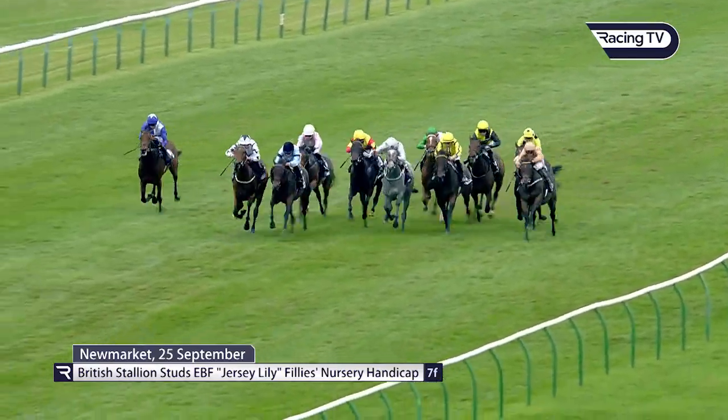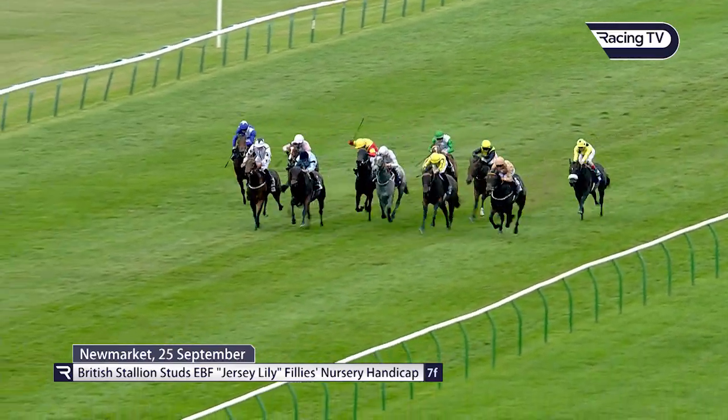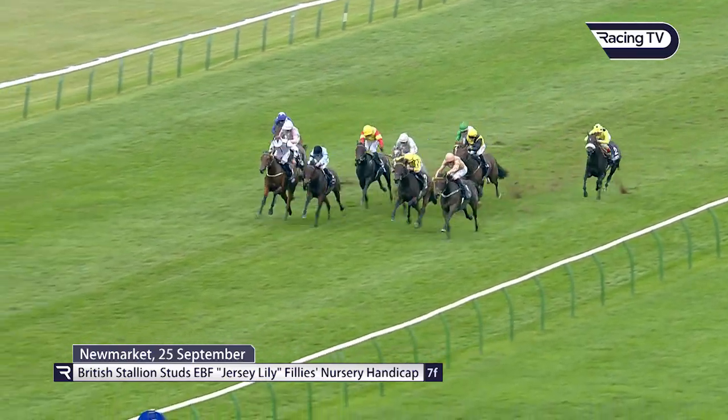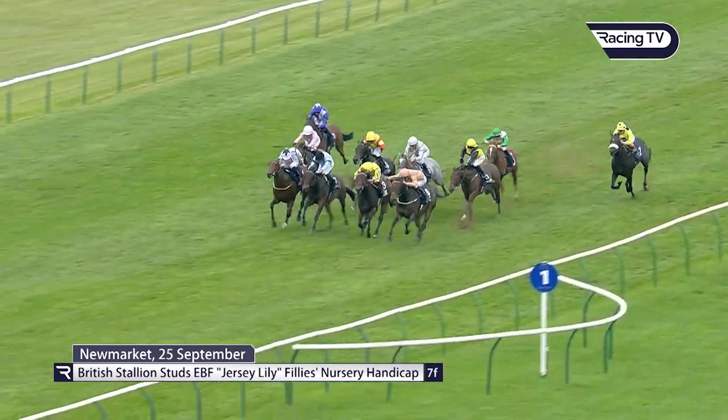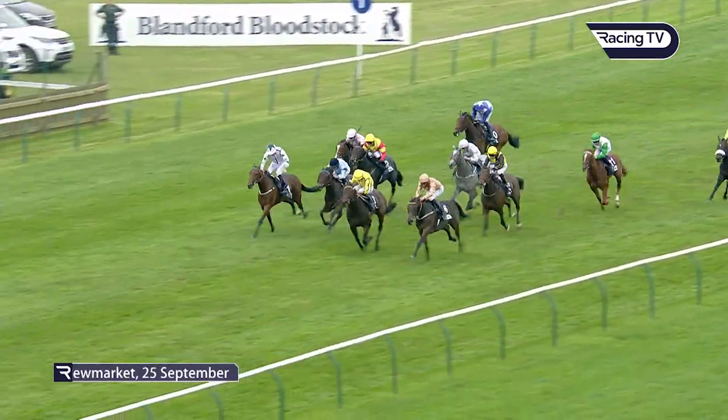William Haggas' team, as we know, could not be going any better: five winners one Saturday, eight the next. And I just loved the way this filly fought on and battled on well and was strong at the line in the last 50 yards at Newmarket, finding plenty under pressure.